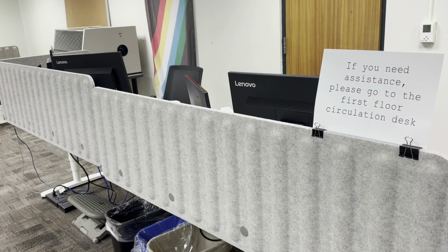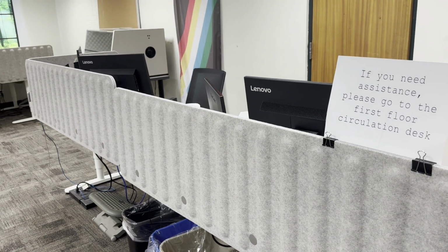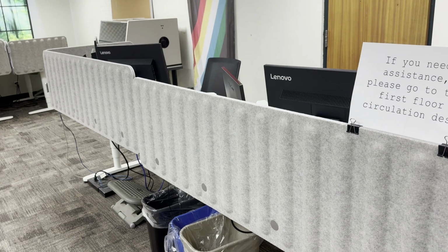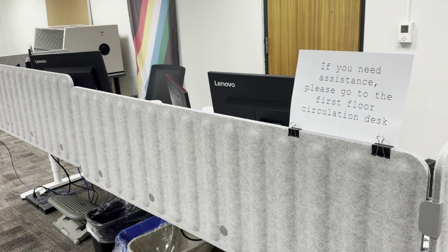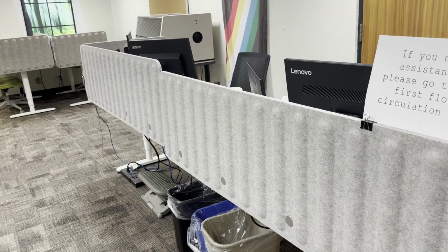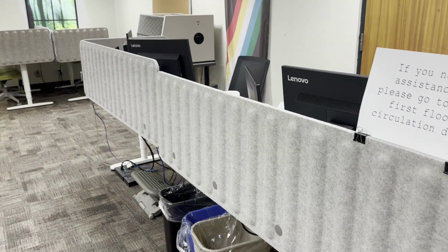So the desk is not staffed the whole time that CATS is open. We do endeavor to staff it most of the time, but we don't have the same number of student assistants and staff as we do hours in the week. So there are some times where if you need something, we do ask that you go to the first floor circulation desk, and the people downstairs can help. And they're very, very nice down there. But we do have people here most of the time. And part of their role is also to make sure that the space is kept quiet.